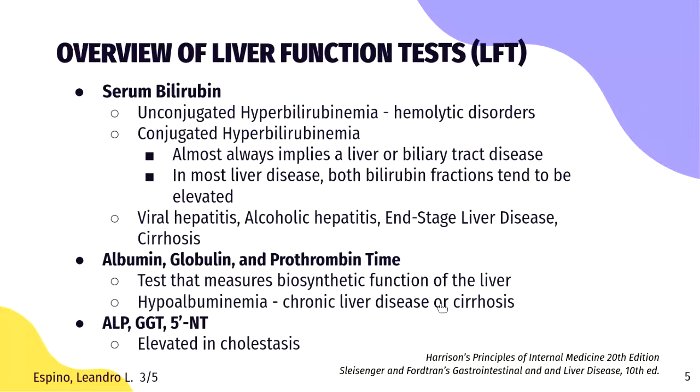So, I'll briefly discuss. Yes po, the GGT and the nucleotidase are not standard. We usually don't check for them. Okay po.